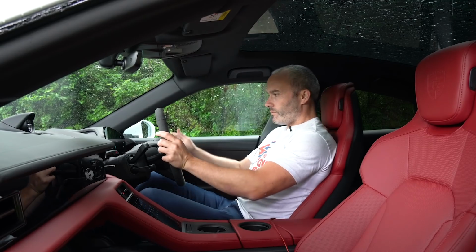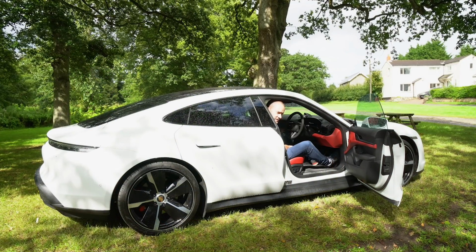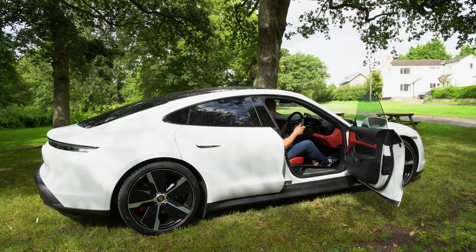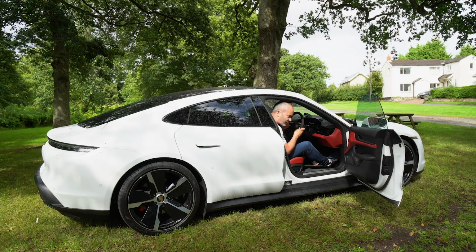And the problem with it is when I'm filming a piece like this, if I sit back in the seat, you can't see me. Although that's probably a positive for some of you. But plenty of room up here. Beautiful cabin. We'll have a look at that in 2 seconds.